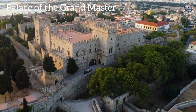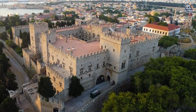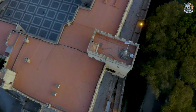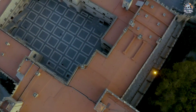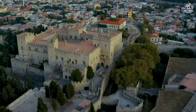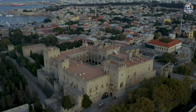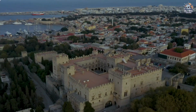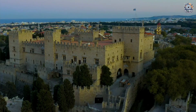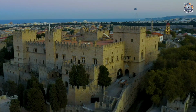9. Palace of the Grandmaster. The Palace of the Grandmaster in Rhodes is full of history. It was first a Byzantine fortress in the 7th century and later became the home of the Knights of St. John of Rhodes. It is one of the few Gothic-style buildings in Greece. This grand palace played a key role in protecting the northwestern part of the old city. Today, it still holds the same magical charm.